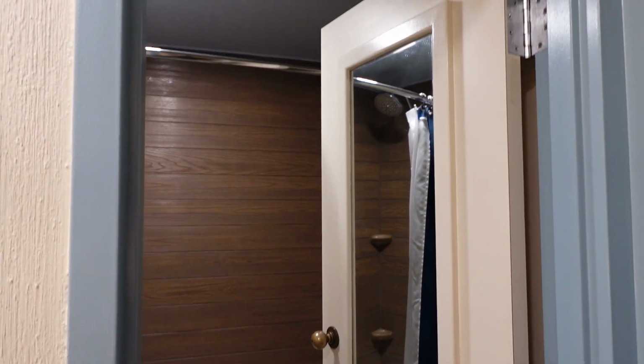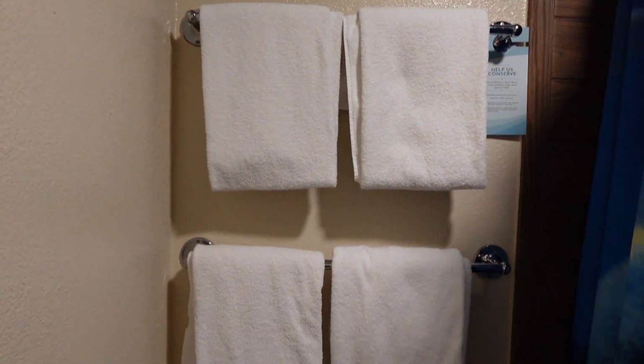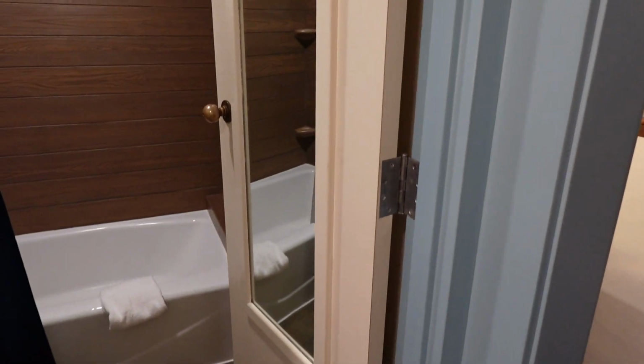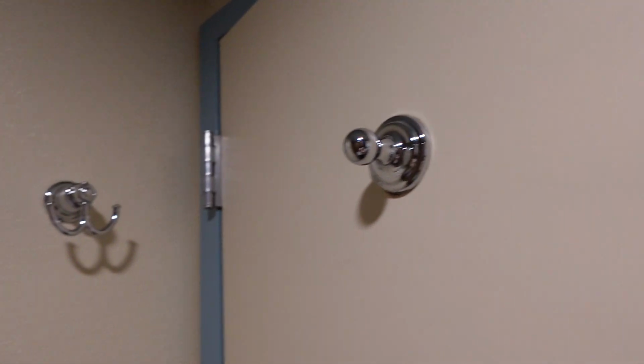So this is going to be your bathroom area right here, and there is a door that closes, and it's where the toilet and tub is, and it's a little small, but you have towels. You do have a full-length mirror on the outside of that door, and H2O products on the wall. You have plenty of hangers to hang your towels or clothing.